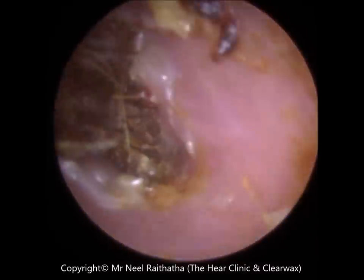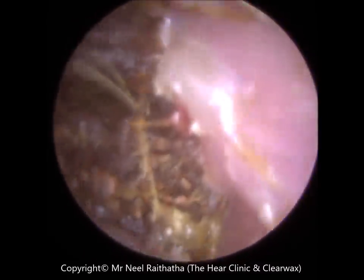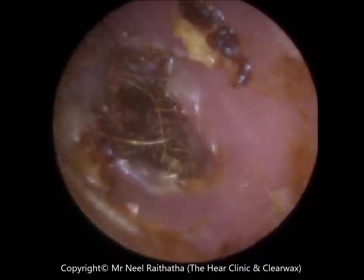That's never going to come out with irrigation, is it? No, not this. What I'm going to do is just apply some drops in there, just to lubricate it. You've been using drops before, yes. But those drops weren't penetrating to the deeper part of the wax. I can remove that just by persevering with a large sucker, but it might be uncomfortable, and I don't want to cause you any discomfort. So this will just lubricate it, so it'll be a bit easier.